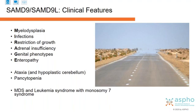However, in reality, there's considerable overlap between these two disorders, which is why oftentimes you'll see them reported as SAMD9/SAMD9L disorders. And patients can also have none of these associated features and just have cytopenias or myeloid malignancy, and monosomy 7 is quite common.